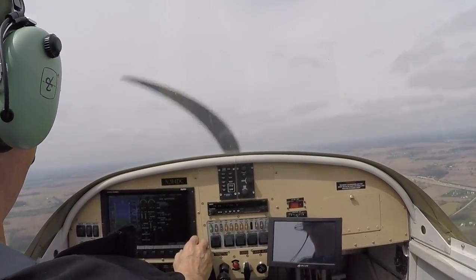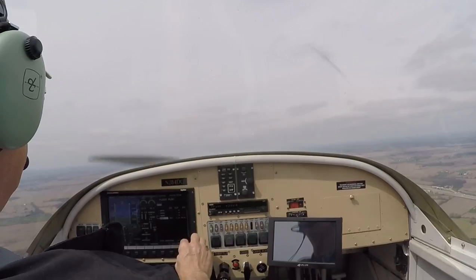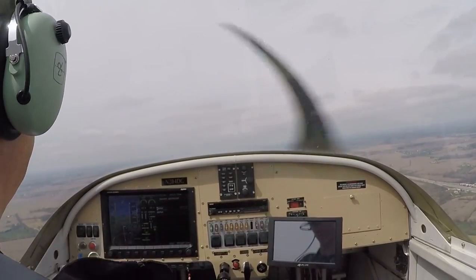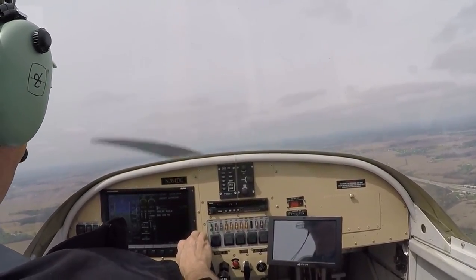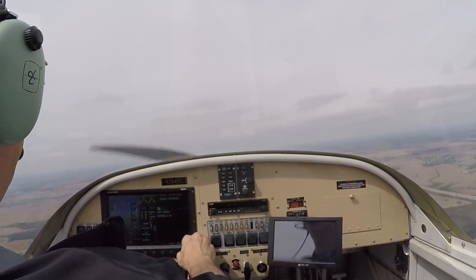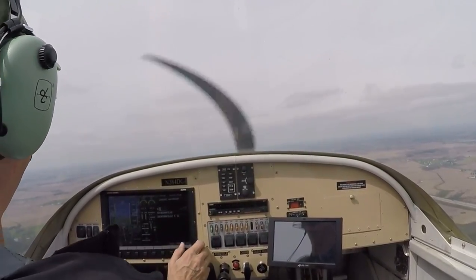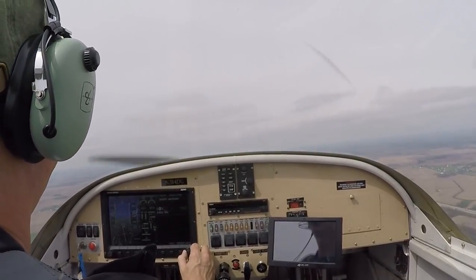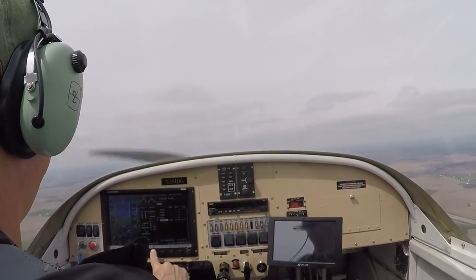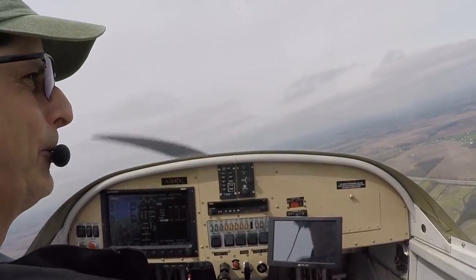Go ahead and add a new point. No, that's not what we want. Flight plan. Let's add a waypoint, which I've already forgotten the name of. IJMIN. Altitude. Thank you. This is hard to do when it's bouncy. Come on, hands. There it is. Insert that bad boy. Approaching waypoint. And we're direct to that. And map. There we go.